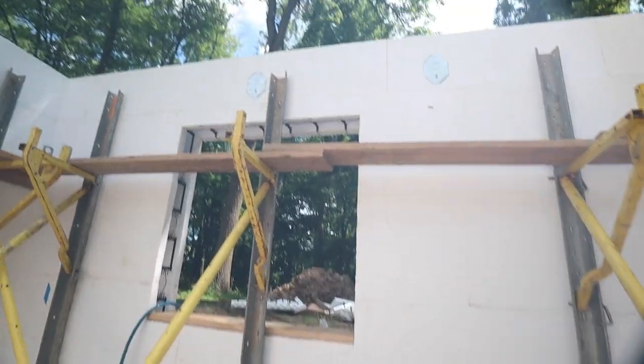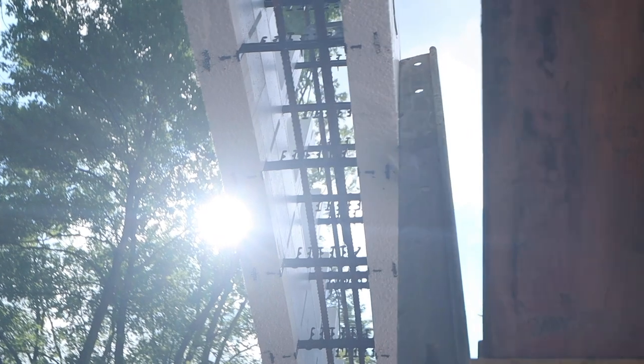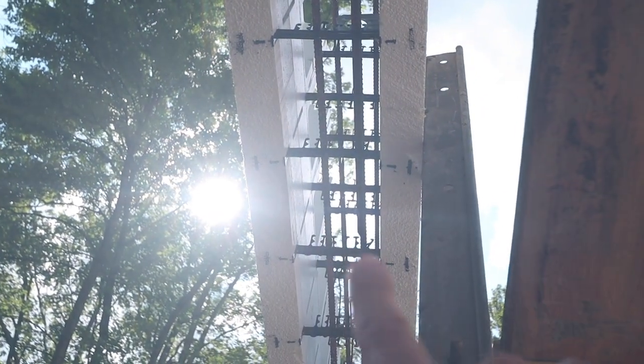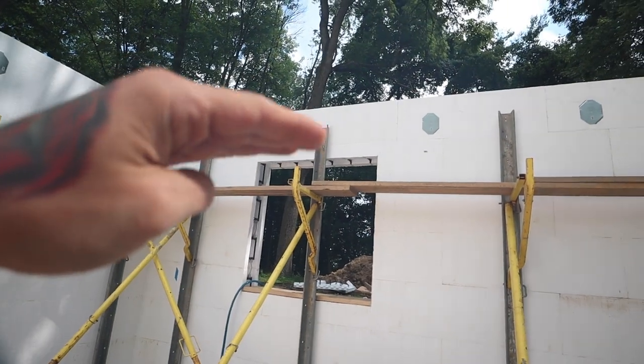And if you notice up here, I went ahead and did what the engineer said. Above the windows, we basically need extra rebar. So if you look up in there, above the windows, we've got an extra piece of rebar on the bottom, and I even put an extra piece of rebar on top. That is basically going to act as the window's header, and it is what is going to support all of the weight so that this doesn't crack and break.